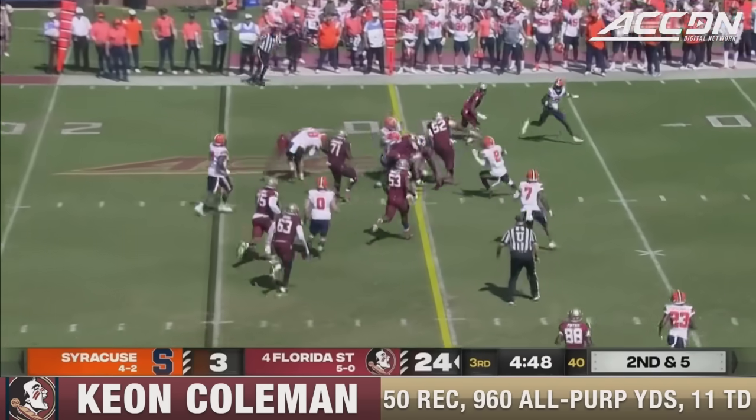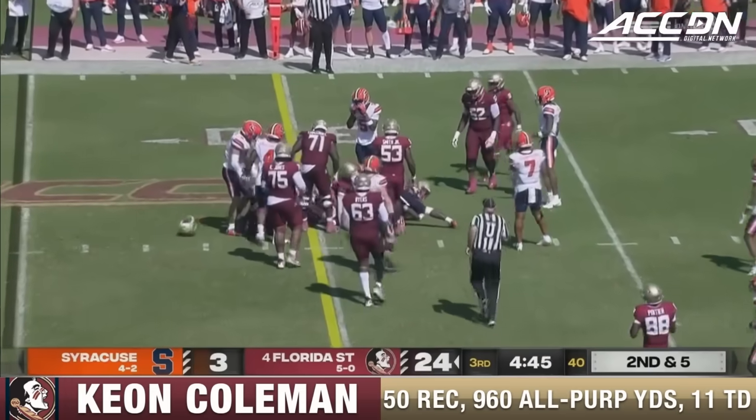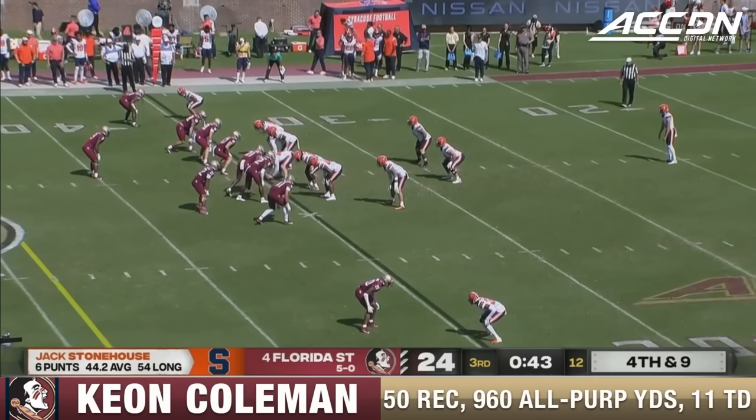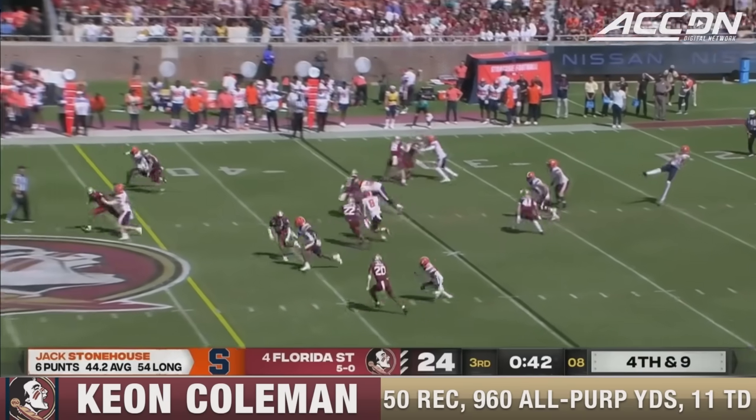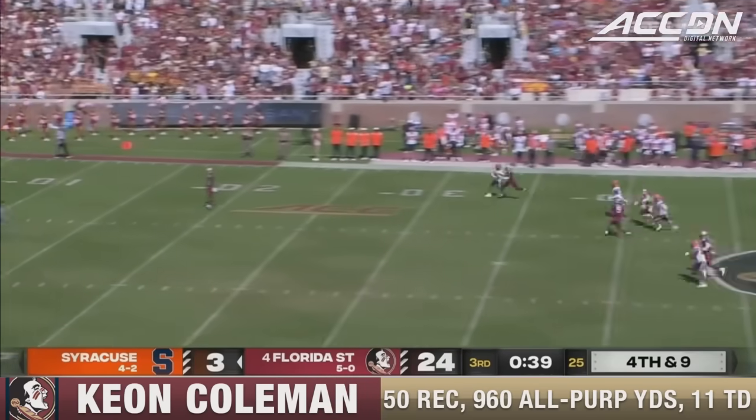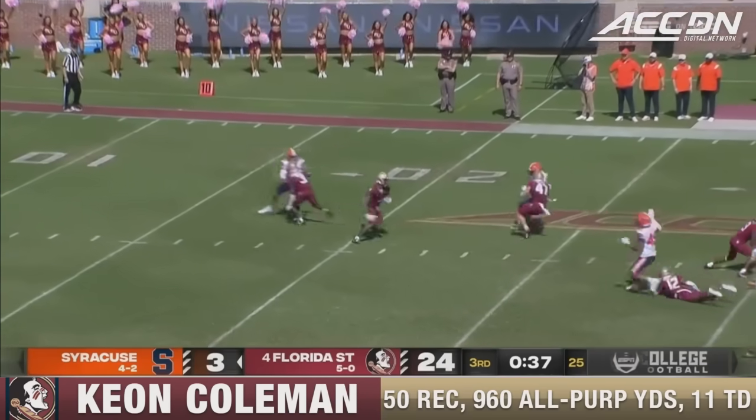Wide receiver screen. And that's good for a first down. You got to get home. And right there, Florida State got home and got a hit on the quarterback, causing him to miss that wide-open receiver. Line drive kick. Returnable.